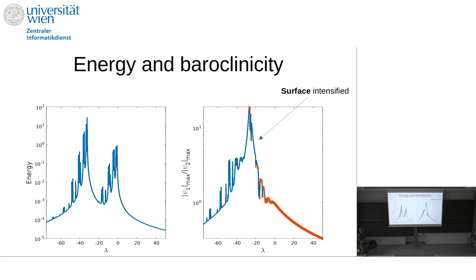But over in this range, what is this? This is a measure of the surface intensification. This is the maximum of the surface stream function divided by the maximum of the bottom stream function. What you see is that for lambda greater than 0, this is always less than 1. So these are bottom intensified solutions. And it's true over here too, if you have large negative values, you have this. But there's a range of values in here where we have surface intensified solutions. So we got kind of interested in this, and wondered why. You can have something which is 20 times as strong at the surface as it is at the bottom. All right.